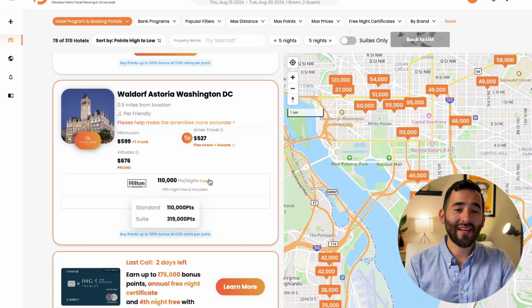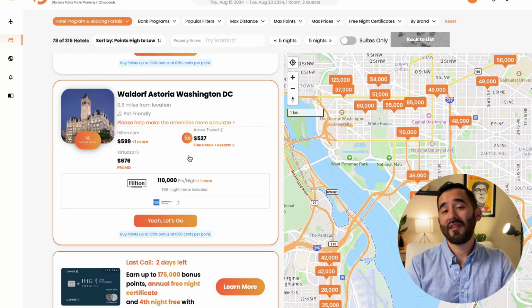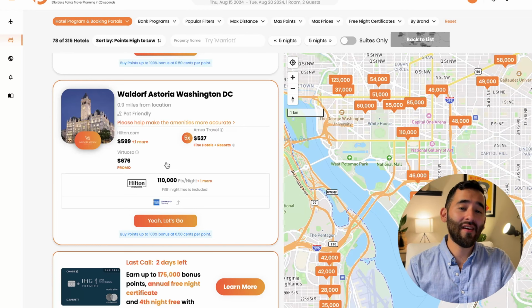your entire stay. This is especially useful for Hyatt hotels as well, because they tend to have different points prices based on the day that you're staying. And so you just take that price, multiply it, and that's your entire price for the visit.